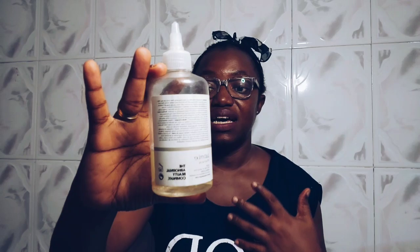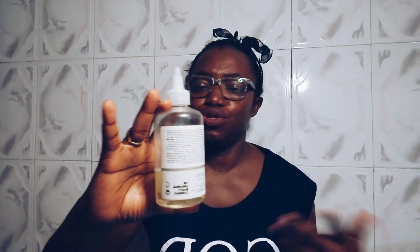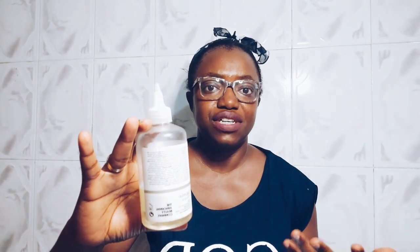Do I have any negatives? No. The price point is awesome, because for this size and for that price, in most shops in Ghana you get it at a very affordable price. And this is 8 fluid ounces, something you can use for as long as a whole year. It says 12 months after opening it goes bad, so a whole year to use this is worth it.